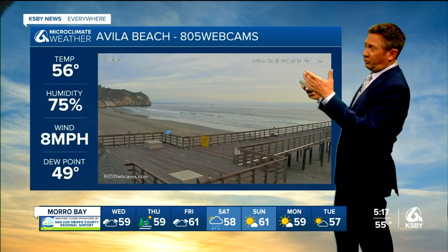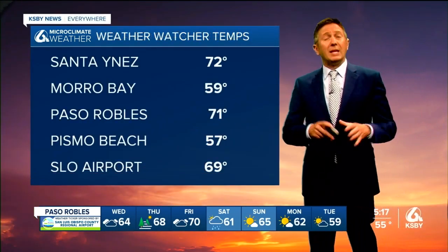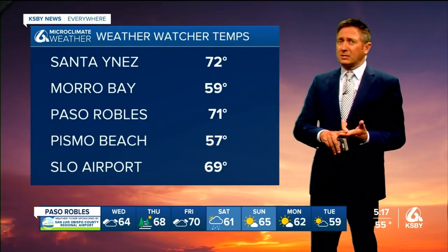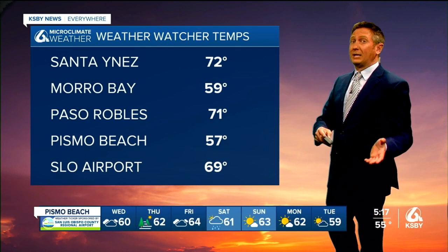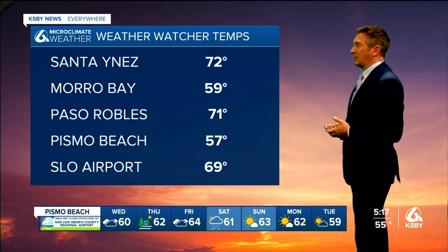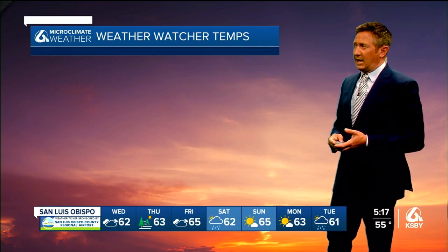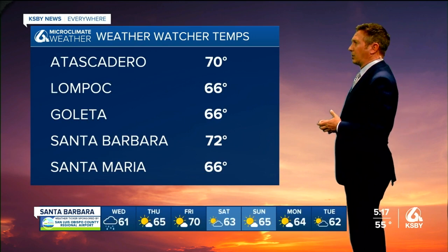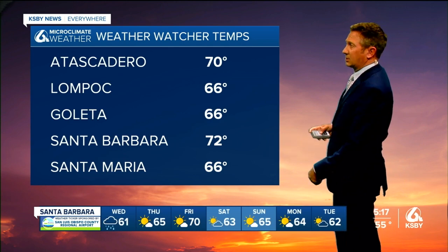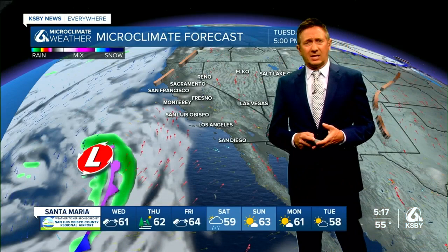This is Avila Beach 56, winds 8 miles per hour. The dew point 49. Daytime highs today, some places did well, others took a big hit. Santa Ynez did well, 72, but Morro Bay took a big hit down to 59 degrees after being in the 70s yesterday. Paso Robles 71, 57 Pismo, 69 in San Luis Obispo. So some low clouds really doing a number on coastal locations. Santa Maria just 66, but Foresthill and Santa Barbara 72 today, 70 in Atascadero.